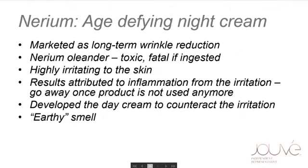So one of the biggest ones that we get asked about is Nerium. Now, again, I'm not an expert in these companies. I'm not an expert in their products. I am just giving my opinion. You can do your own research, but I'm going to share with you what I have learned about these companies and what I do speak to when people ask me about this.